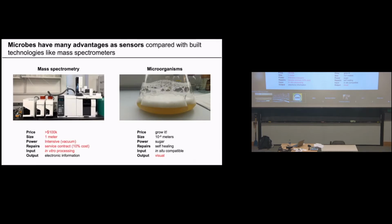If you want to sense in a soil or in your gut, they can do it at the micron scale in those environments. One of the pluses of mass specs is they generate electrical information, whereas when you think about microbes, mostly what people are getting them to generate are visual outputs, things that can be spectroscopically interrogated. So microbes have a lot of advantages, but one thing we've been really interested in is, can we convince them to generate an electrical output of the information that they're sensing?